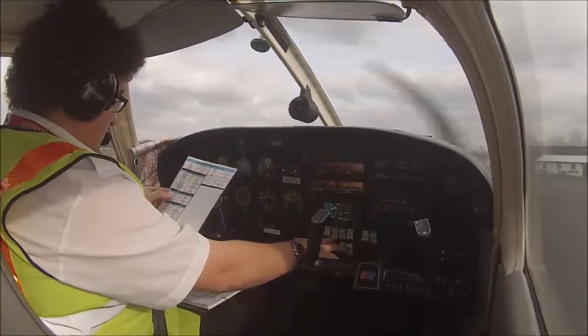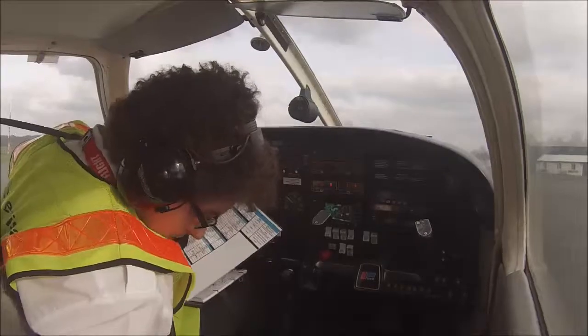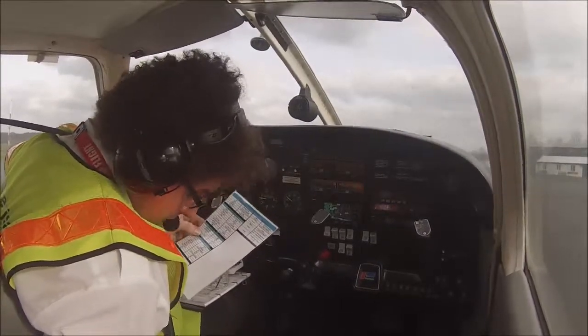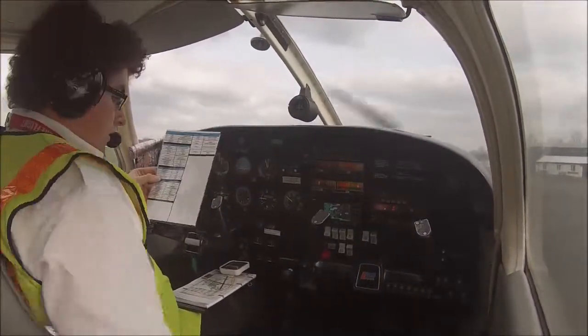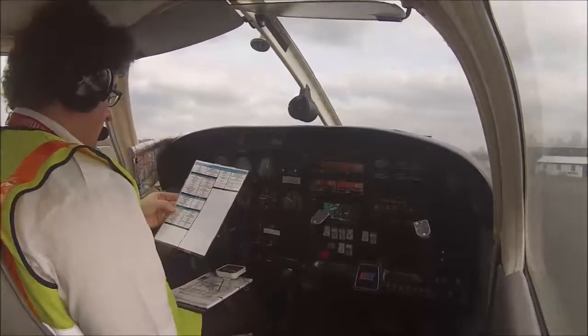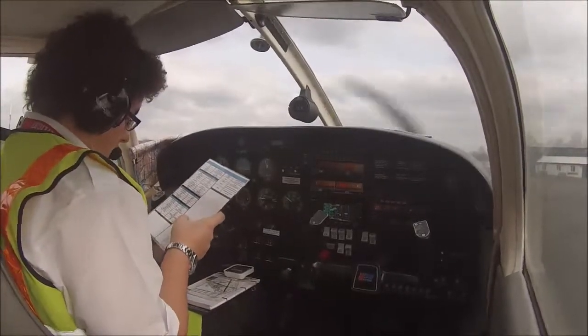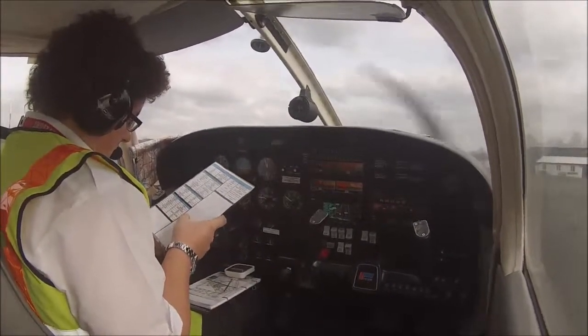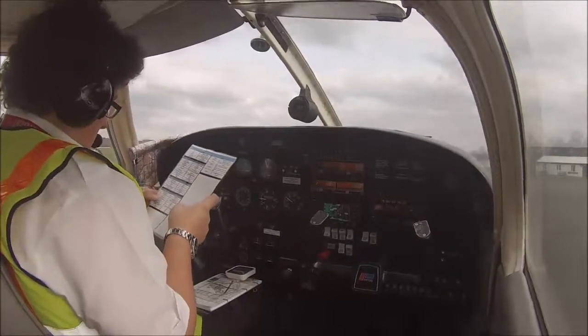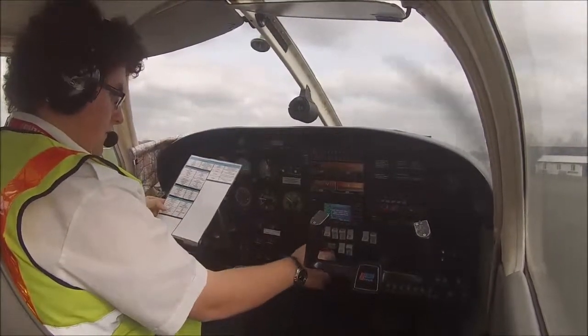Landing light is off, transponder is on standby, flaps are up, trim. Halfpenny Green information, throttle friction. Shut down, nose restrict, heart rate is set. Golf Kilo Golf, runway in use 22, left-hand circuit, QFE 1017.